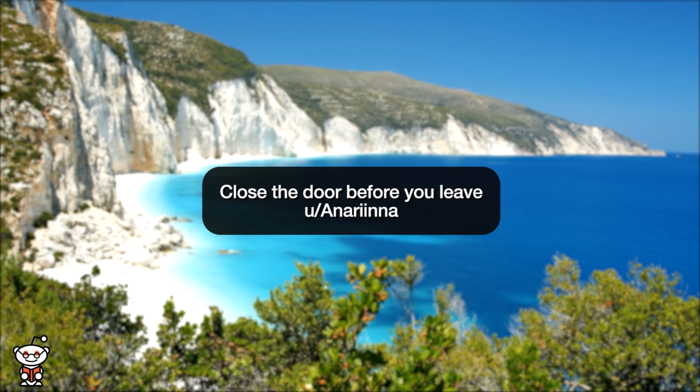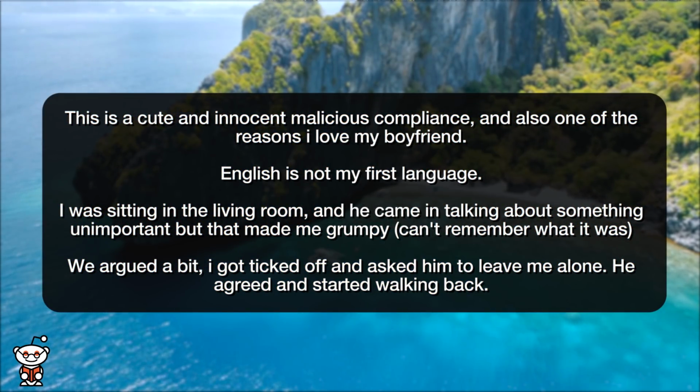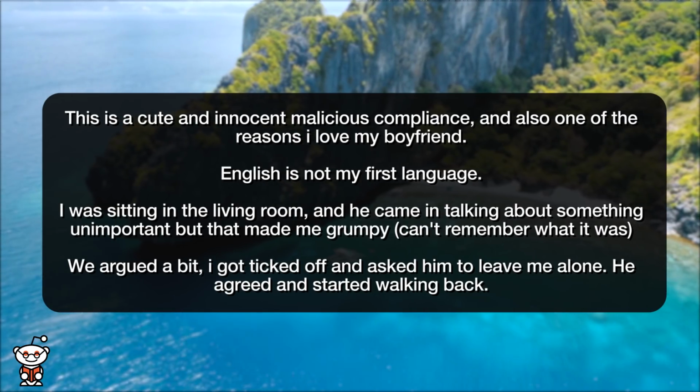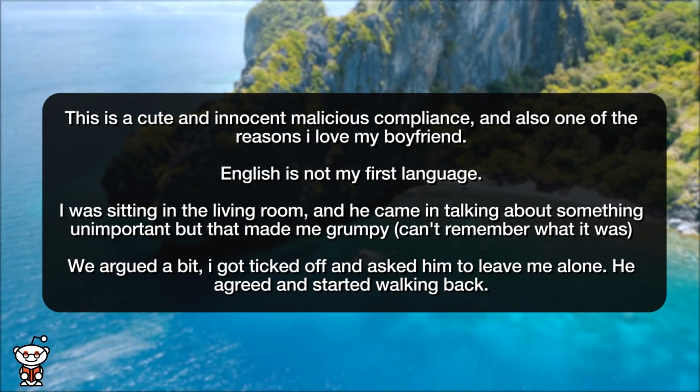Our next story is by Anarina. Close the door before you leave. This is a cute and innocent malicious compliance, and also one of the reasons I love my boyfriend. I was sitting in the living room, and he came in talking about something unimportant, but that made me grumpy. Can't remember what it was. We argued a bit, I got pissed off and asked him to leave me alone.